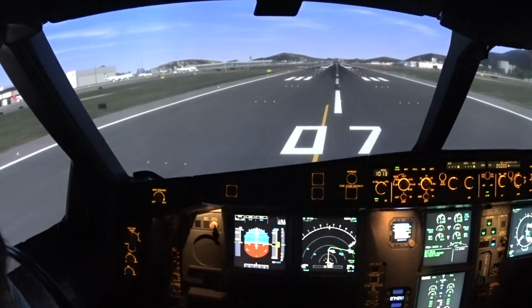Thrust set. Checked. Up. 100 knots. Checked. V1. Rotate. Oh my god. You follow the flight director. It's a switch bar. Nav. Left. Pause the climb. You're up.